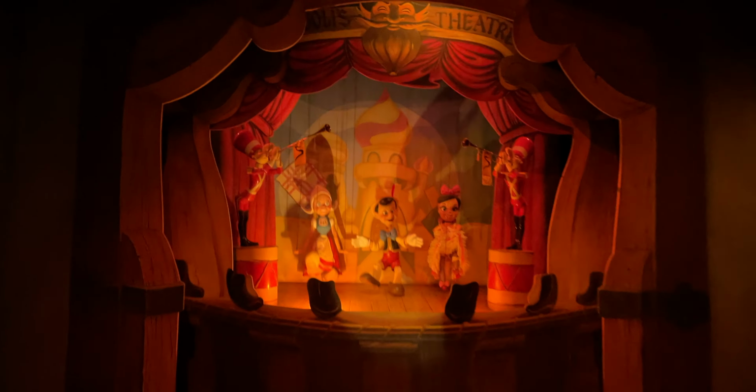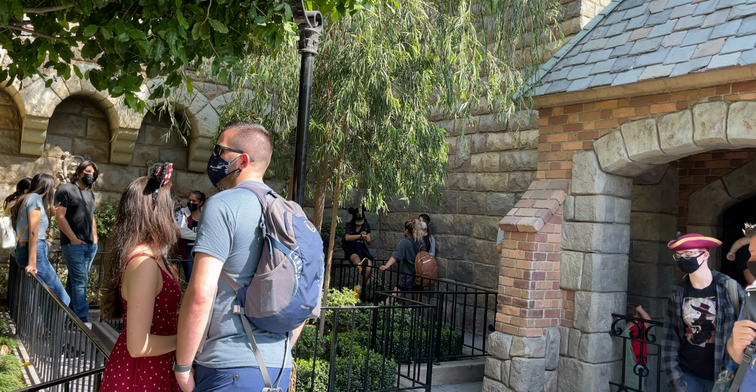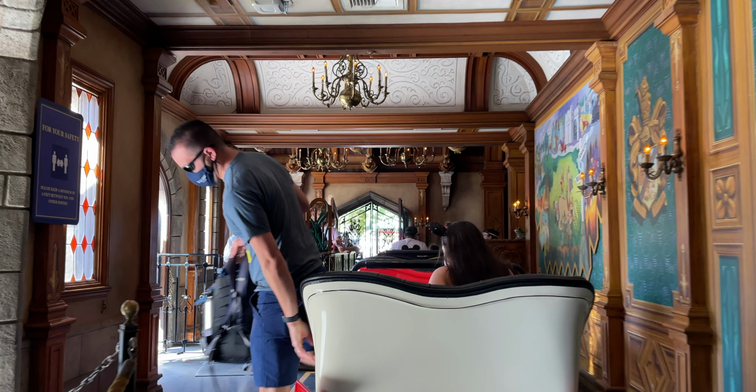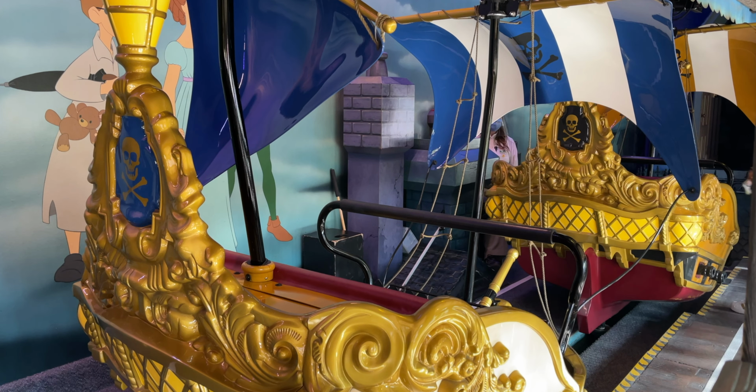I did It's a Small World, I did Pinocchio, Indiana Jones, and Alice in Wonderland. And now I'm just gonna head on Mr. Toad. Okay, that was fun, but now let's head on Peter Pan's flight. For your safety, remember to stay seated. Come on, everybody. Here we go.